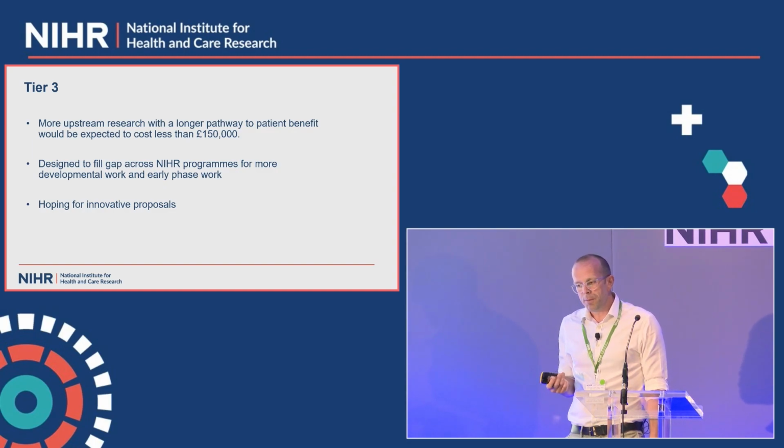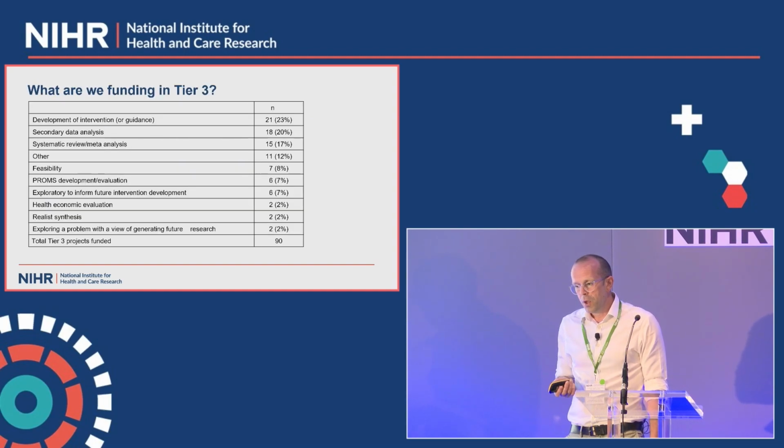And again, we're looking very much for innovative proposals. There's no list of what we will and won't fund. If you think you have something that fits within this tier, please come to us, make the case as strongly as you can. What do we fund?